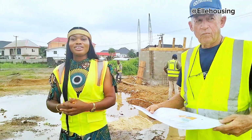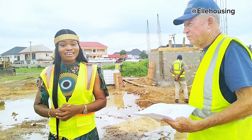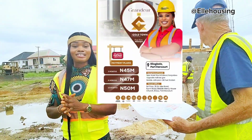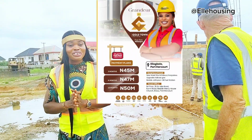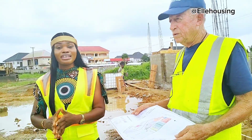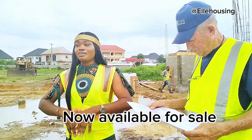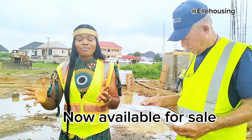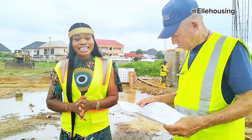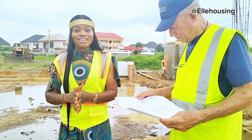Okay. So if you've not gotten a plot in this estate, you should hurry up right now because we have limited plots available, all right? And right now, with as low as 45 million naira, you can actually own a plot in this beautiful estate. And upcoming, we'll be having our block of flats for sale, okay? It's going to be released to the public before the end of this month. So you get ready because this is a place where you can actually invest your money and see your money increasing tremendously for you already.